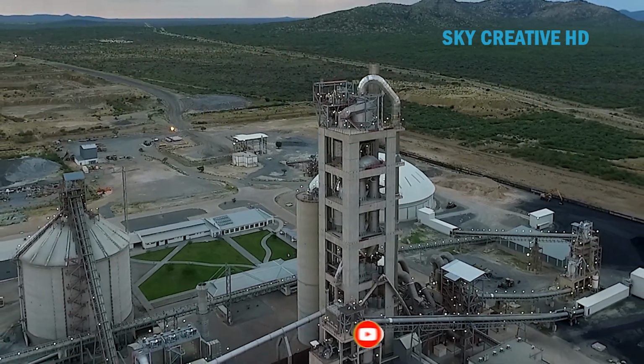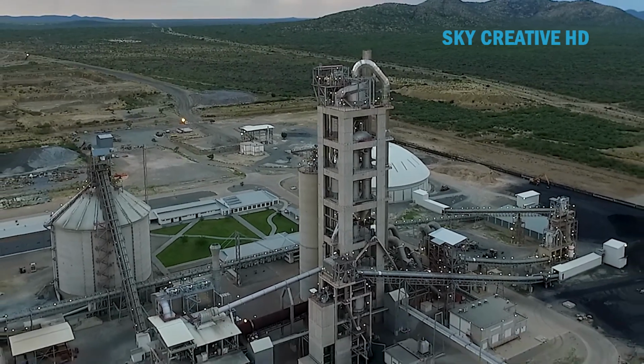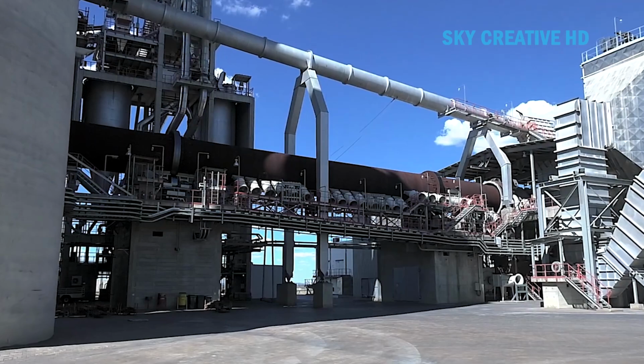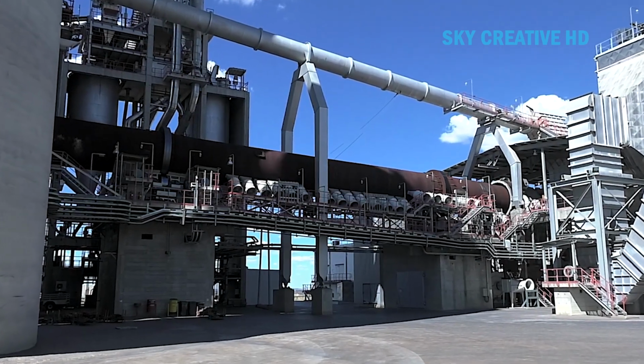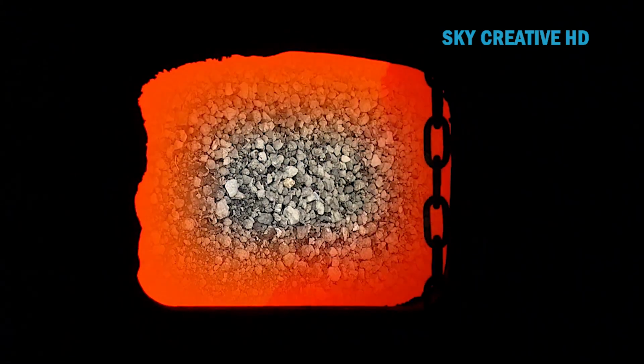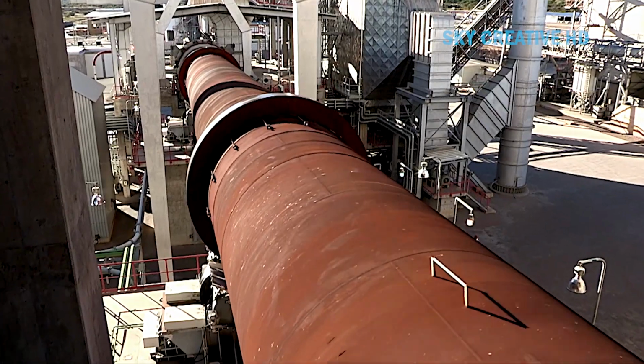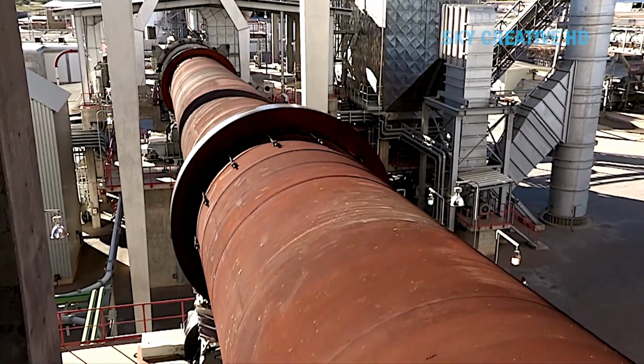The preheater tower, standing 80 meters tall, uses waste heat from the kiln to precondition raw materials. This ingenious heat recovery system reduces fuel consumption by 40% while ensuring optimal chemical reactions. Watch as materials cascade through 5 cyclone stages, each precisely calculated to maximize heat transfer efficiency.